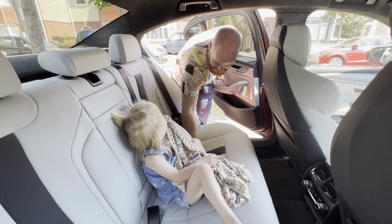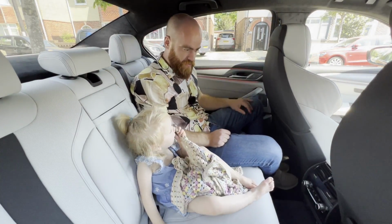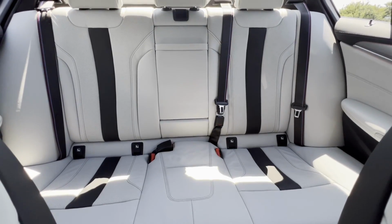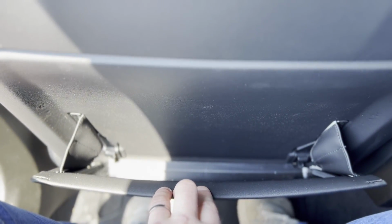Oh, what are you doing in here? What do you think? Is this nice? Yeah. Wow, this is lovely, isn't it? Oh, this leather feels really nice. Look, it's perforated. And this one. The backs of the seats feel hard wearing, don't they? And look, it's a little section there that you could keep some toys and books and things.